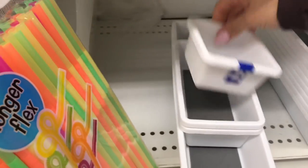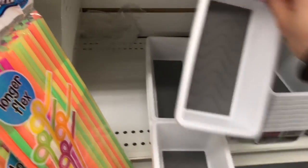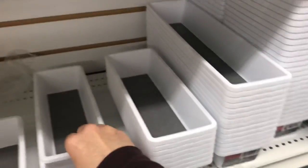They were like a different brand, of course, at Bed Bath & Beyond. They were so expensive, so similar. And I mean, they're going in a drawer. No one's looking at them, but they're great for organizing things. And they're so versatile because you can mix and match them and rearrange them however you need.